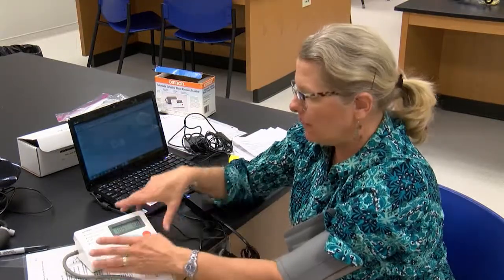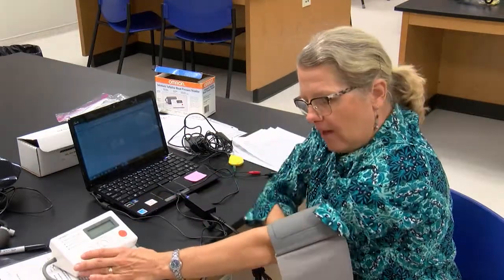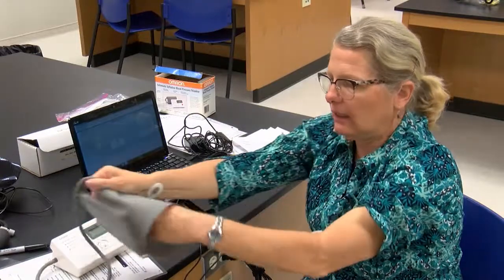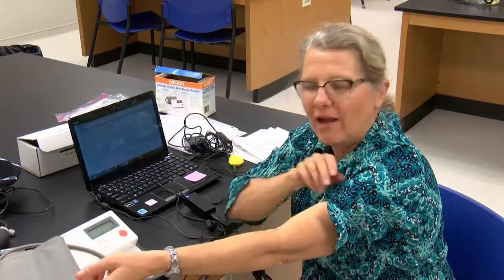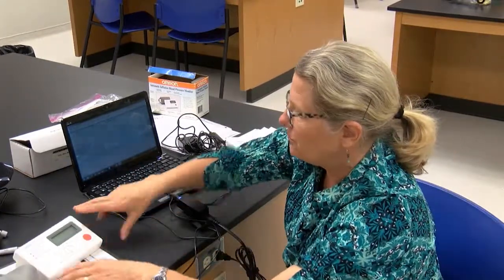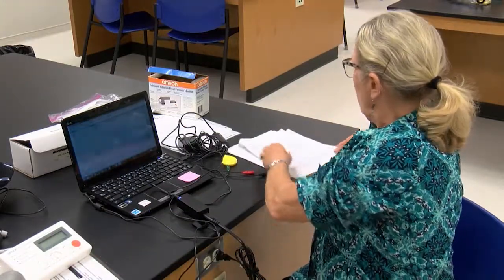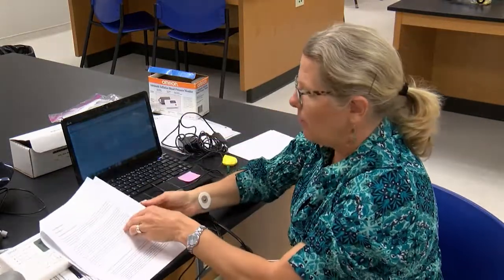So anyways, again, I would tighten. The squeeze was at 170, and then it slowly let up. When it got to 135, that's when my blood was able to get through again. That bottom number again is the resting rate, okay? That's your diastolic measurement.